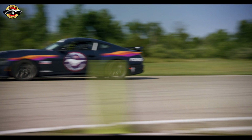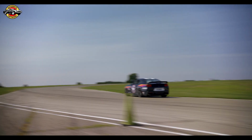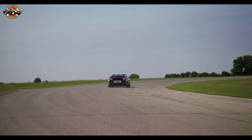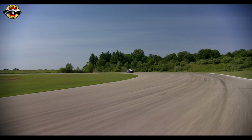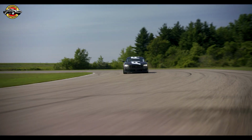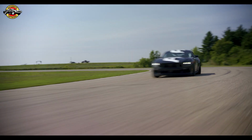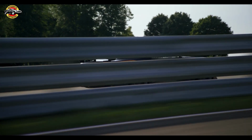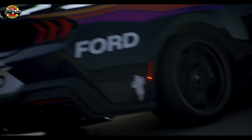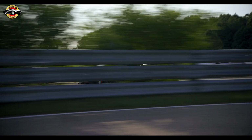Dark Horse R is strictly for track use and comes equipped with track-focused equipment, including a roll cage, upgraded oil and cooling systems, performance ABS, and Brembo race calipers and rotors. The interior is race-ready with Recaro FIA racing seats, a Sparco quick-release steering wheel, and a Motec data display and logging system. The Mustang Dark Horse R is tailor-made for the new Mustang Challenge Series starting in 2024.